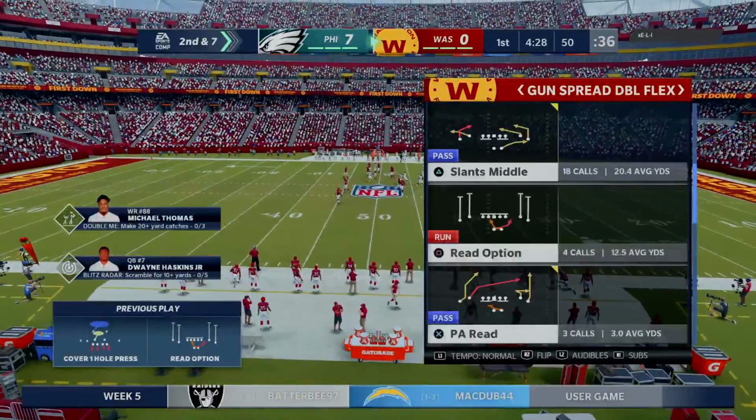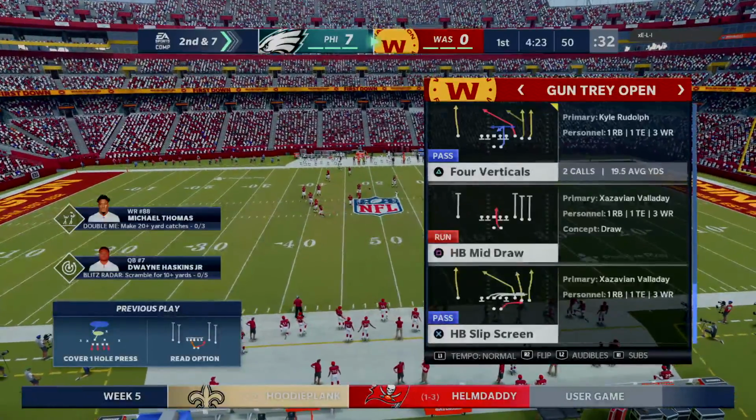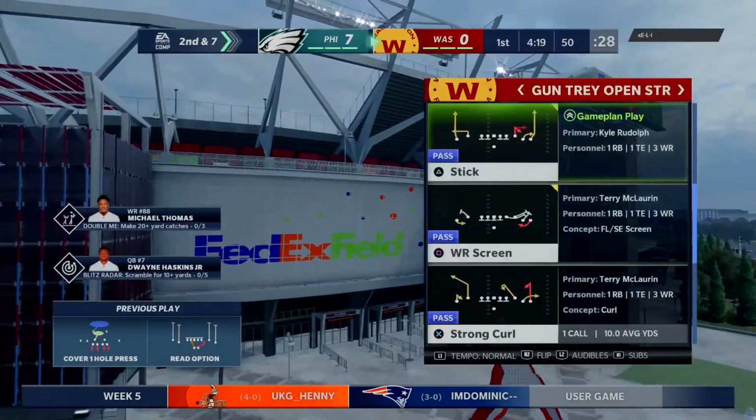Yeah, you're exactly right. And what's really difficult to try and defend him is if you want to press it so that you get him on the ground quickly after the catch, a lot of times he'll just run past you at the initial point of contact, and he'll go deep.